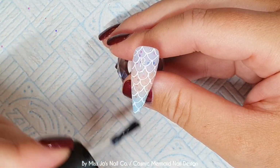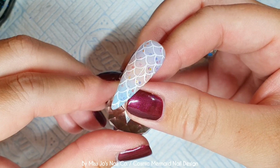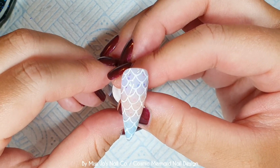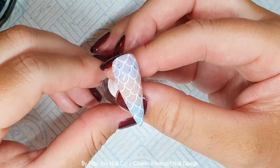And because it's been buffed before we painted our scales, it's now nice and smooth. Not like my voice. I'm a bit croaky. I'm not sure why.